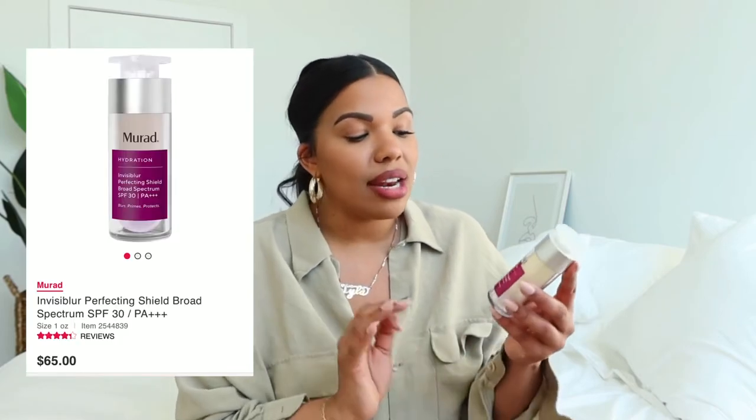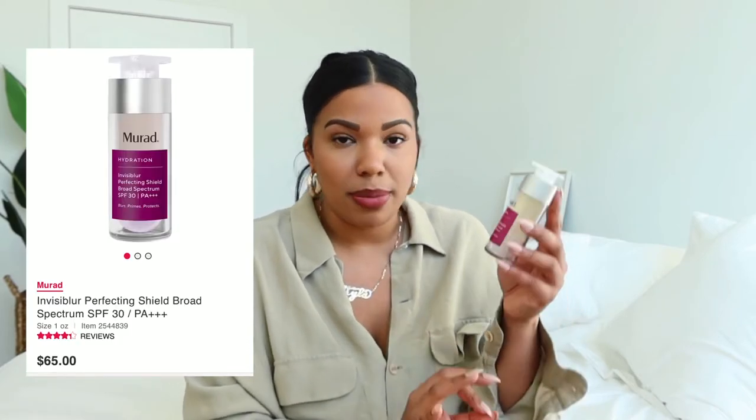It is the Murad Invisiblur Perfecting Shield Broad Spectrum SPF 30. And guys, when I found this, I was like, wow, you're really pricey. And then I got home, started using it, and I was like, wow, you're really worth it. So if you are one of the girls that like to wear makeup throughout the summer, this is for you because it is really going to protect and prime and also make your face look like pores wear.